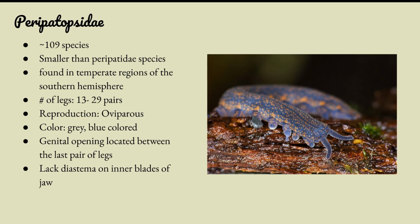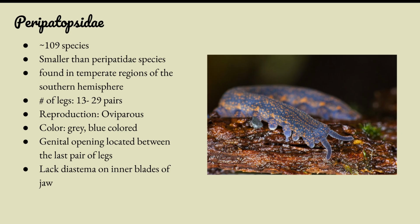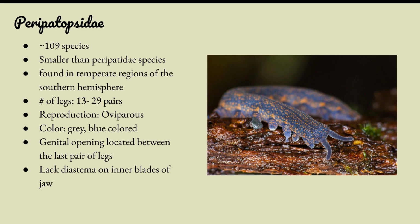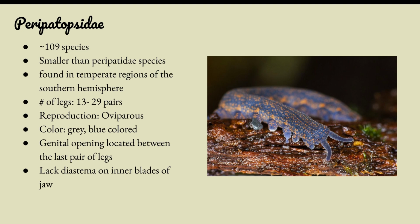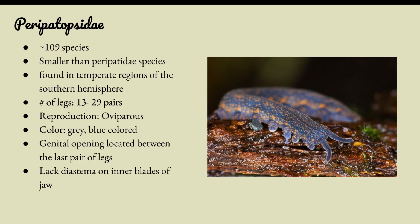So their reproductive system is also greatly varied from the other family. They are oviparous, which means that they do not give live birth, and the embryo actually develops outside of the female's body. This basically means that the female will lay some sort of egg, and the embryo will, of course, not develop in the body, but outside of the body and hatch.